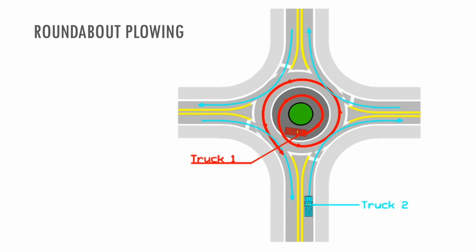This is an example of plowing a roundabout. Whether there are one or two trucks plowing the roundabout, the operation should be as follows. First, you plow from the center of the roundabout, which includes the mountable center median if applicable, as to push the snow out towards the entry and exit curves of the intersection. Turnarounds will be required at each leg of the roundabout to ensure the snow is carried away from the entry and exit curves.